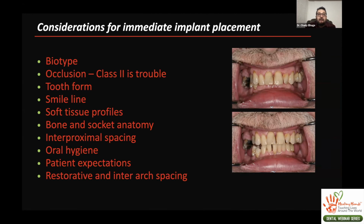So one thing that we look at is obviously patient compliance, patient hygiene. Is this an individual who will be able to take care of the site, understand your instruction, follow your instruction? Occlusion, you have to look at the occlusion because that's important. If there is malocclusion or if there's not a healthy occlusion or a stabilized bite, you have to take that into consideration because they can cause a lot of parafunction, a lot of destruction.